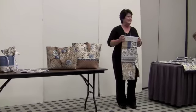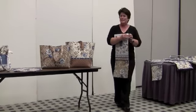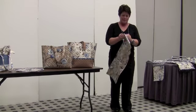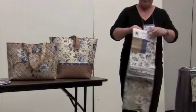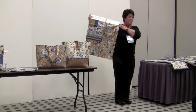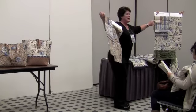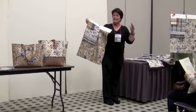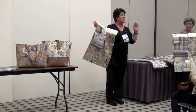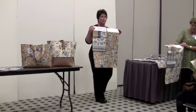Favorite Things is a 20-piece collection in the shades of blues, browns, and creams, with the large tossed floral being the primary print, and then we've got the companion stripe. The solids are a linen textured look, but not being linen. Everything is 100% cotton, 42-44 wide.